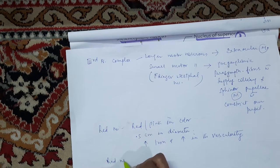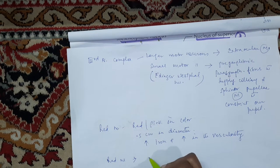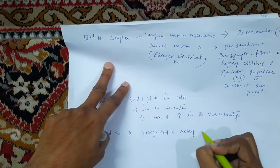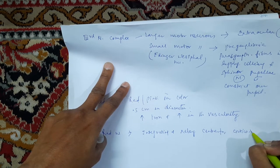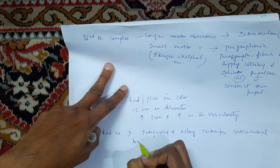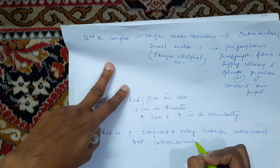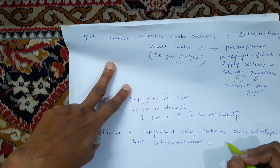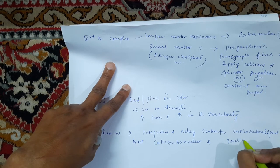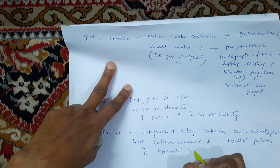What is the function of the red nucleus? The red nucleus is considered as an integrating and relay center for the corticorubral tract, corticorubronuclear and corticorubrospinal tract. It is considered as a parallel pathway of the pyramidal tract.